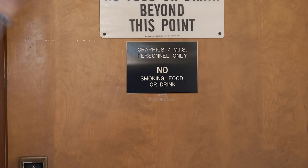Pixar also originated in this building. Pixar was born under this roof. Let's go find where that was. The tomb where Pixar was. This is Pixar. Graphics personnel only. This is where it begins?